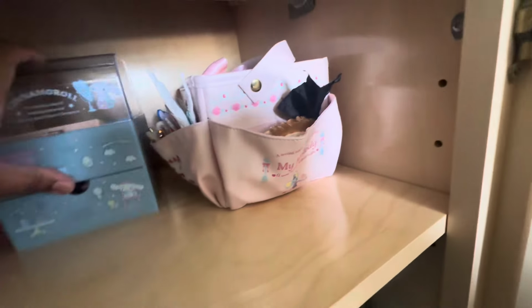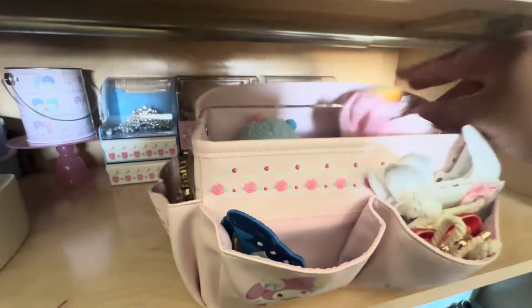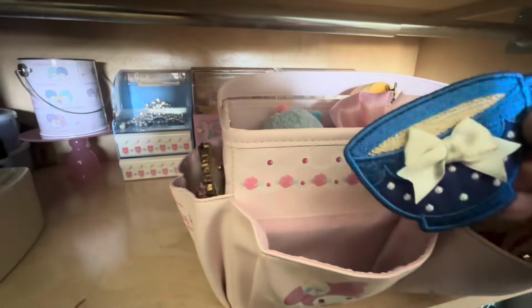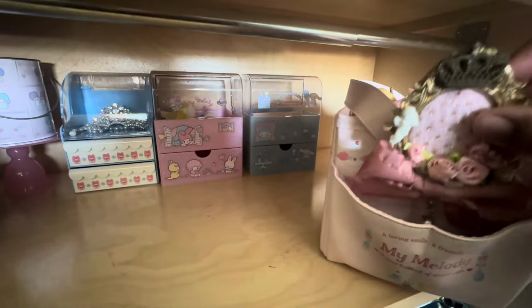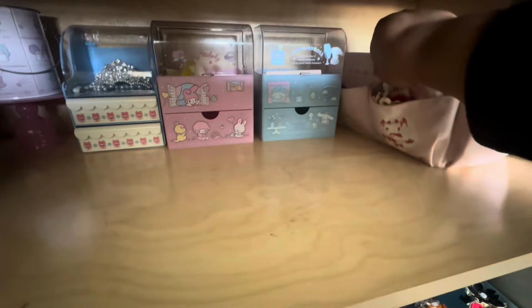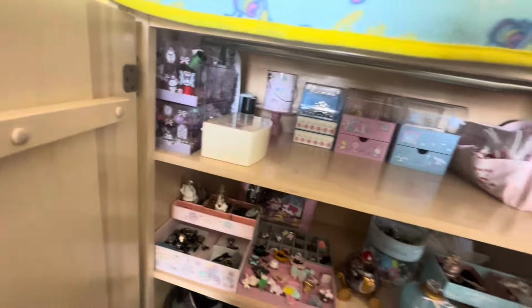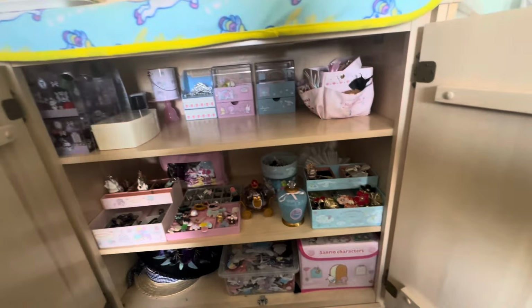And then over here we've got bigger brooches and clips, like this donut clip and my embroidered clips. My chain brooches from Le Petit Four are in here, things of that nature. So I think that's it for this portion of my wardrobe.